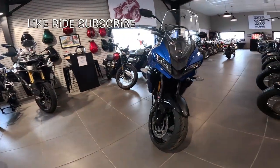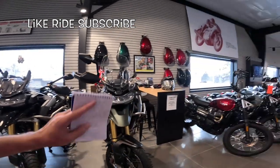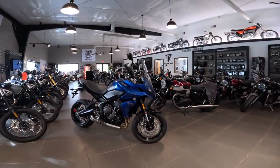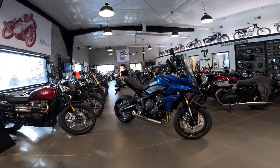I don't know how to classify its looks. It doesn't look like the Tigers over here. It doesn't look like the older bikes. It doesn't look like any of the classic machines. It's really got a look all of its own, but it's an absolutely gorgeous thing.